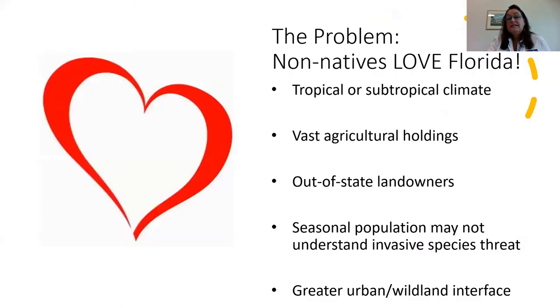And non-native plants love Florida. It's a tropical or subtropical climate through most of peninsular Florida. There's vast agricultural holdings, which often create a wonderful place for invasive plants to take over. Disturbed land, like plowed land, for instance, or land along the edge of roadsides. Those are great places where invasive plants usually are able to grow and take hold.